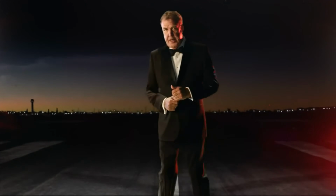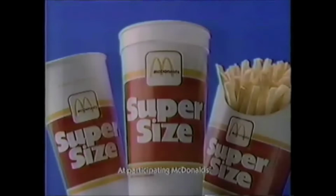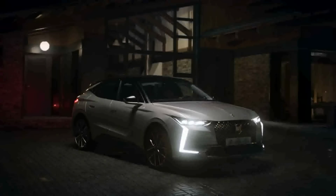Sometimes regular is good. Every now and then, the game changes. Super sizes are back. Turn to absolute confidence.